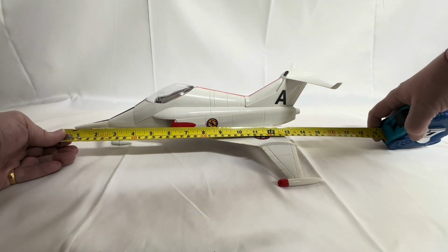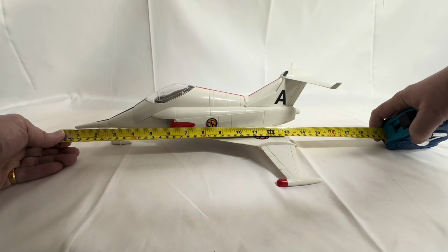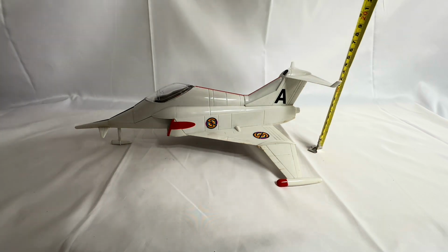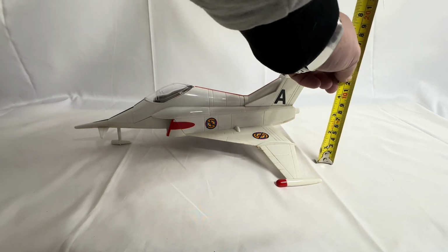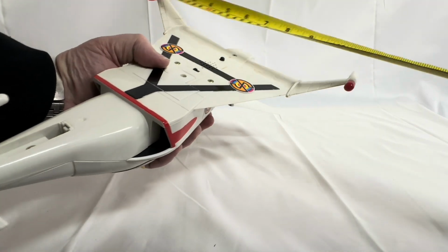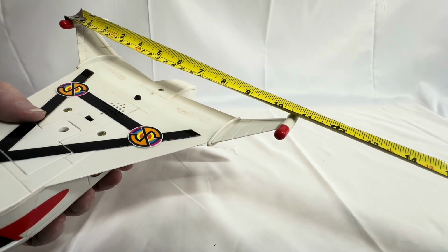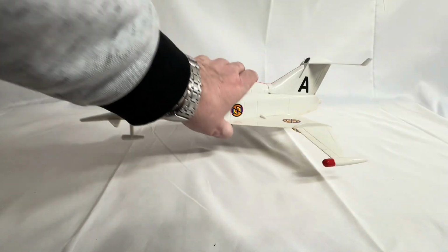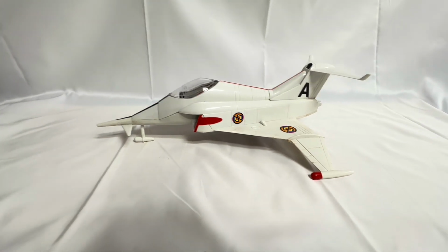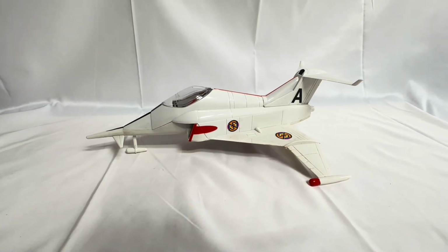We are looking at, from nose to end of the tail, 39 centimeters long. Height-wise, from the bottom to the top of the fin, 12 centimeters. And if we measure across the wing span, which is the widest part, we're looking at 28 centimeters. So that gives you an idea of the size. It is huge. Well, I say huge, it's very big. It's the biggest Angel Interceptor that Vivid produced, or anyone's produced to date, I think.